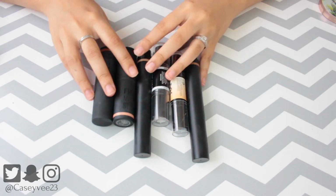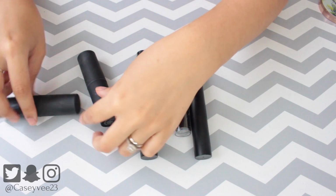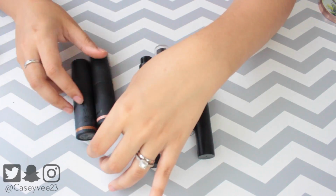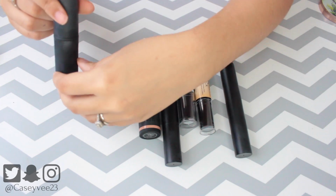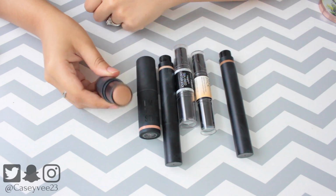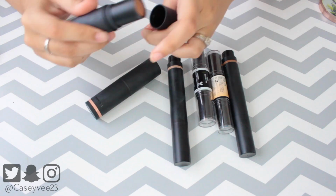Now I have my contour sticks and bronzing sticks. So I have these two from I'm Mimi, and this is their I'm Multi-Stick. I have this one, which is in the shading color, and I do like this stick. It does give me some color and it's easy to blend out. So I'm gonna keep these.